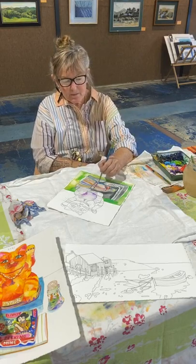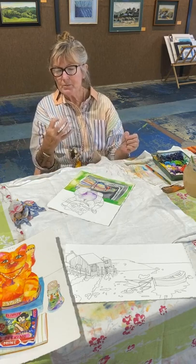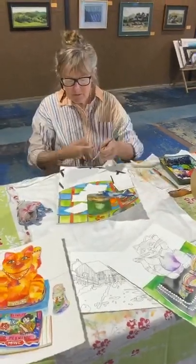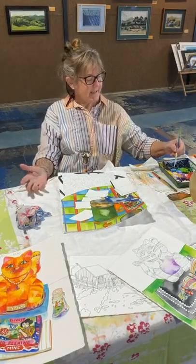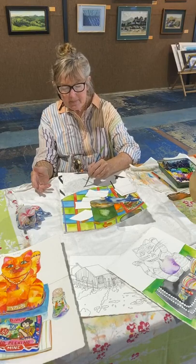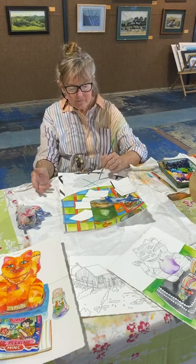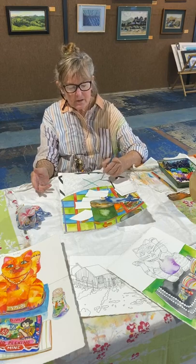And I usually work on more than one because of the drying time and stuff like that. And then I don't have to overwork a painting. So if I look at this and I go, it's starting to get overworked, I'll grab this and just start working on this part right here. You can just go from one painting to the next, and then you don't overwork it.